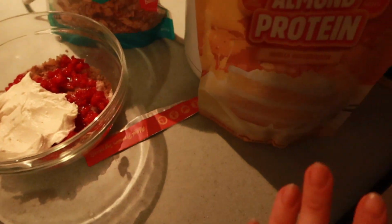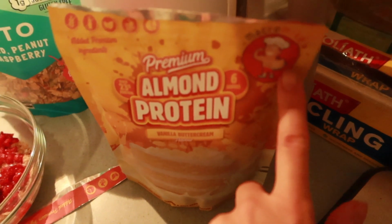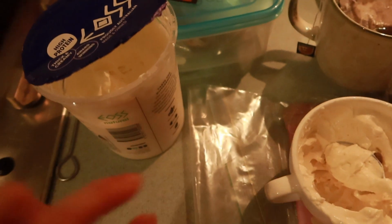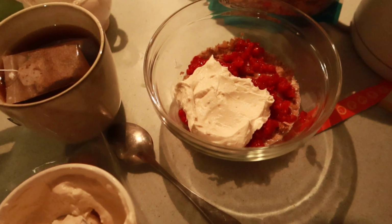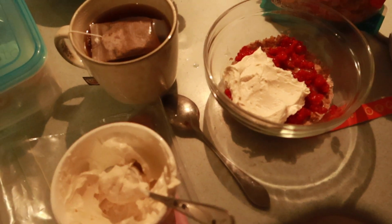Now I've made up a buttercream, if you will, with this almond protein, which is a vanilla buttercream flavour by my favourite new protein powder brand, Macro Mike. Mixed it with some natural yogurt, only the best thick yogurt by EOS. And then I'm going to top it with a bit of peanut butter, white chocolate infused ganache situation. Wow, is all I can say. Let's see how it tastes.